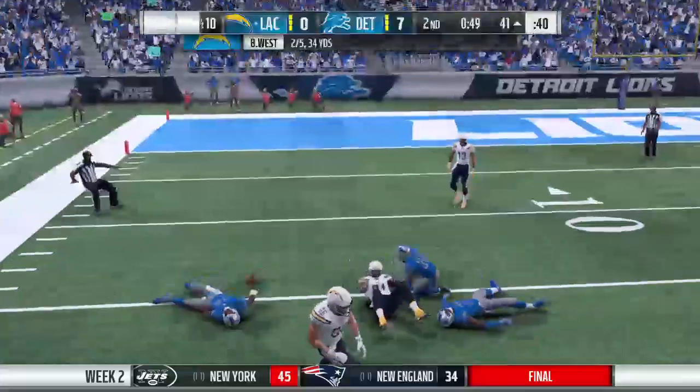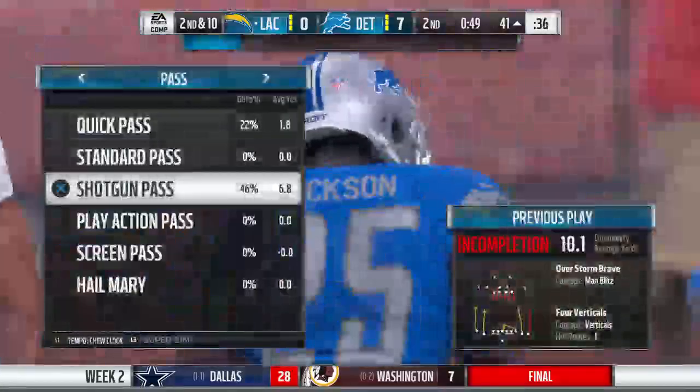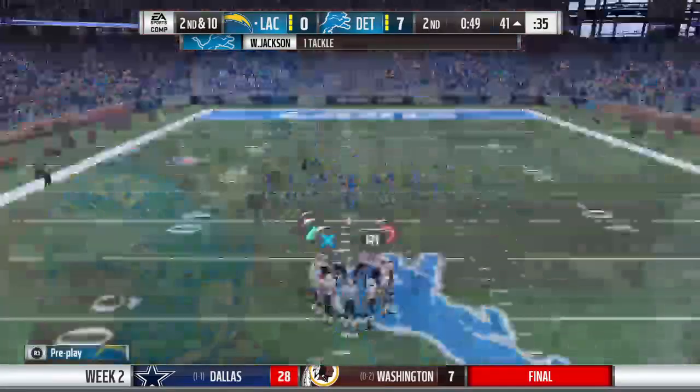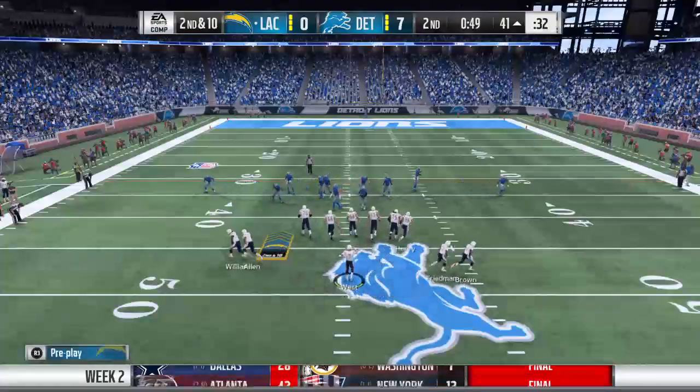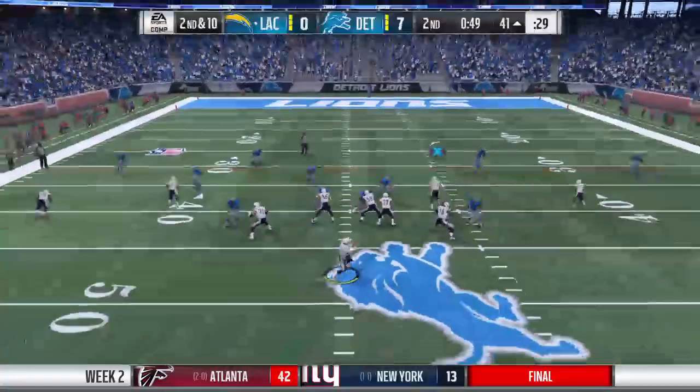And incomplete as he was knocked as he threw it. And it took the ball off course. This defense is not going to make it easy for you. They're a physical group, and we just saw it there on that play. He came in, made the contact, just as he's trying to haul it in.